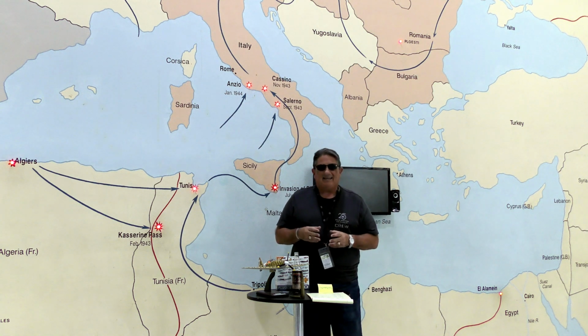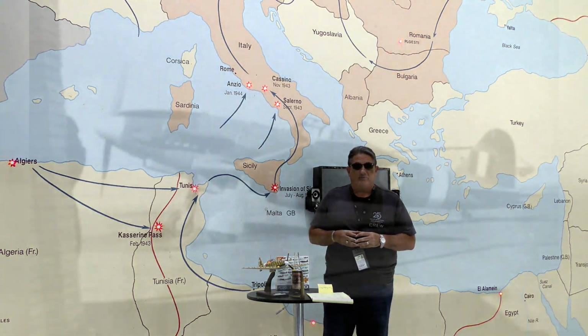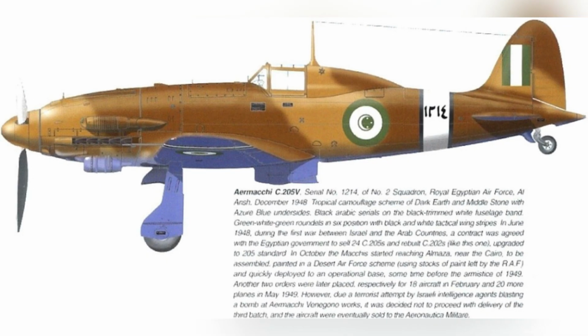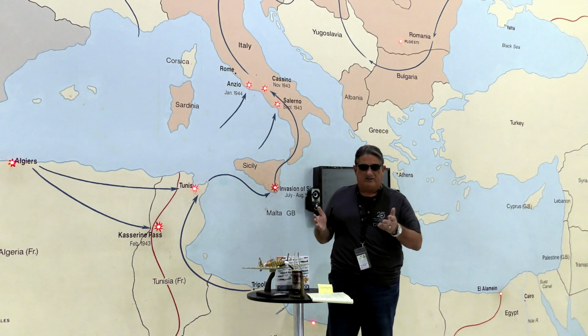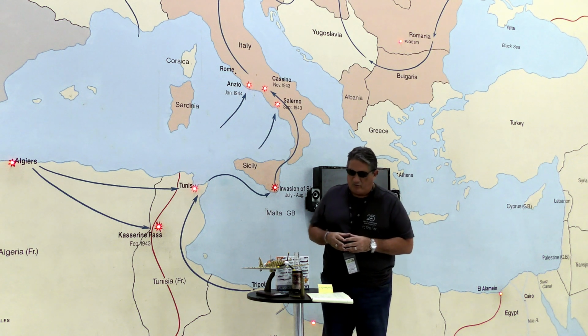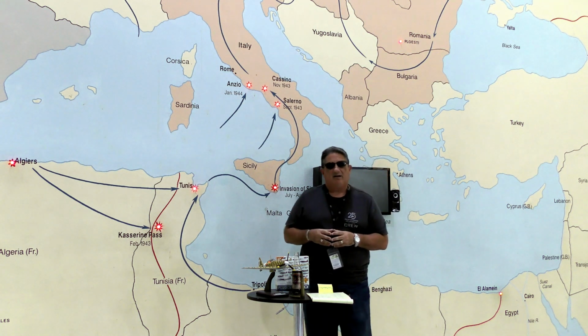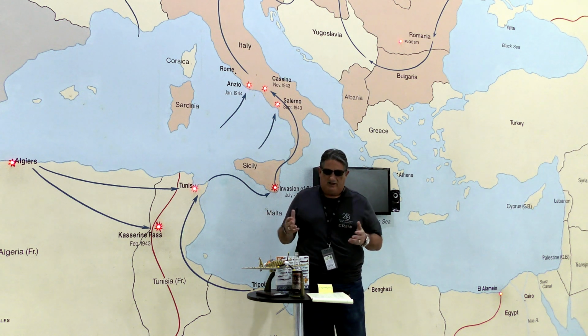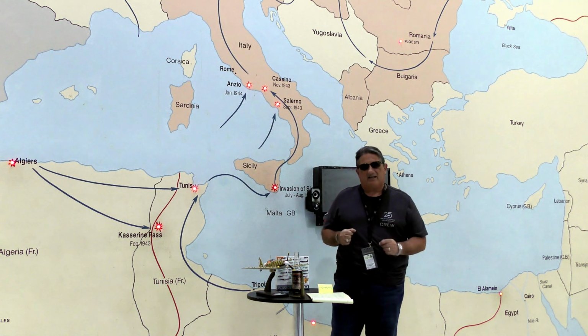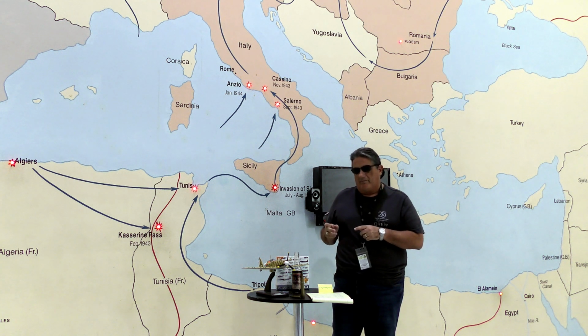It flew as late as 1948 with the Egyptian Air Force. So it continued to fly after the war, which is unique for a lot of Axis aircraft. In other words, we've talked about a few versions, the FW-190 and the Me-262, which is shocking, flew for the Czechs for a few years. But this one actually flew in strength for the Egyptian Air Force, and then it was completely retired in 1951, and it went into history. But Mario Castoldi's design was really an excellent aircraft, and as I said, probably one of the best fighters that you've never heard of.